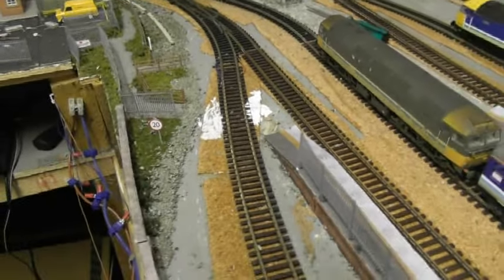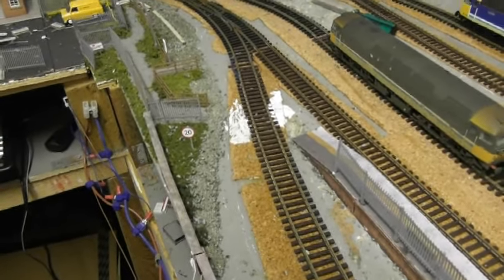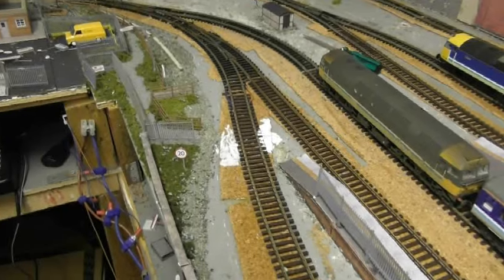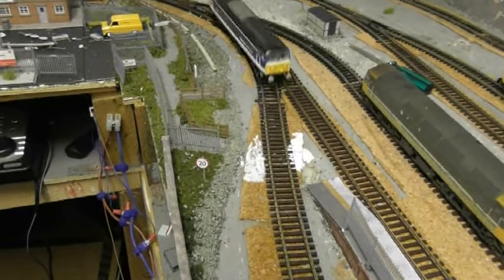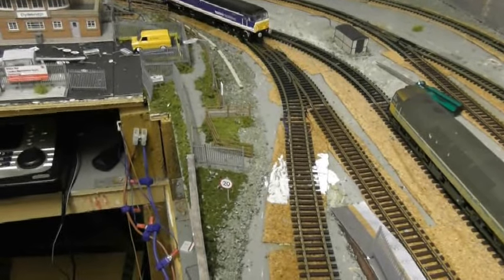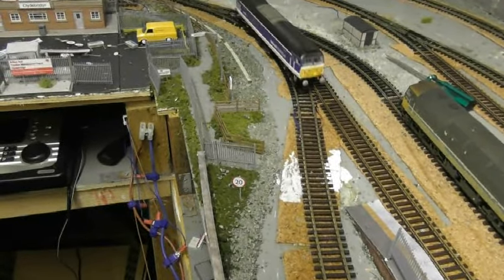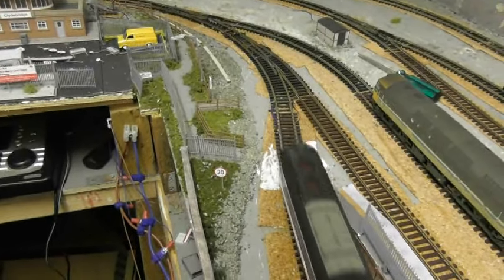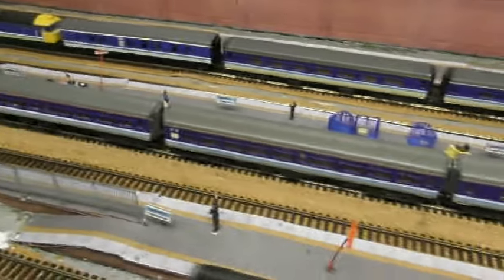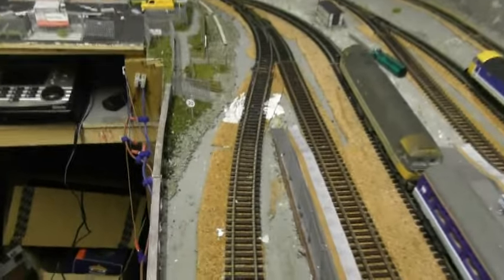Now, what we'll do is I'll get 47701 to come along. And you can see there what's been happening. Now the other issue is when we go the other way. You can see there, so it is a little annoying.